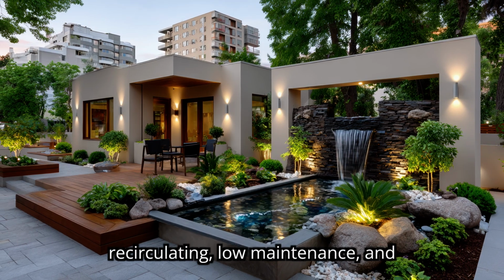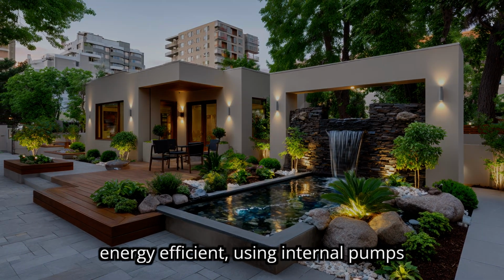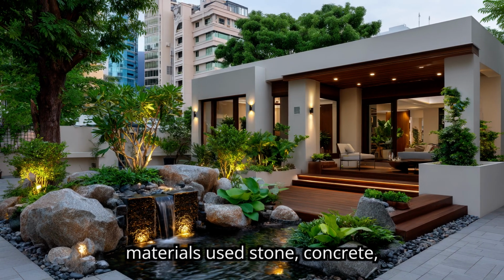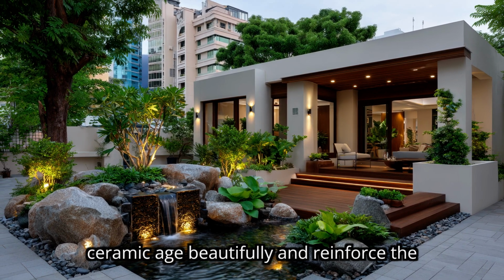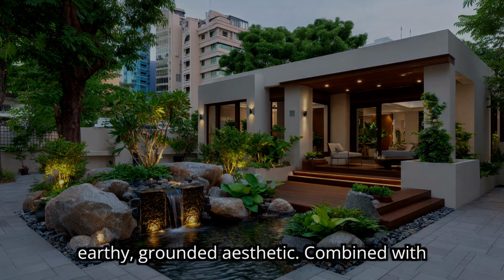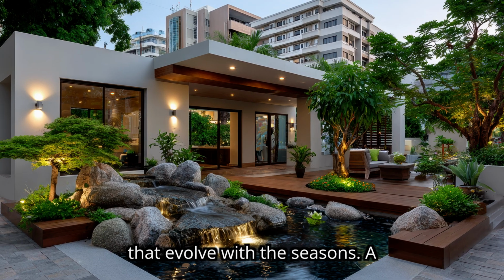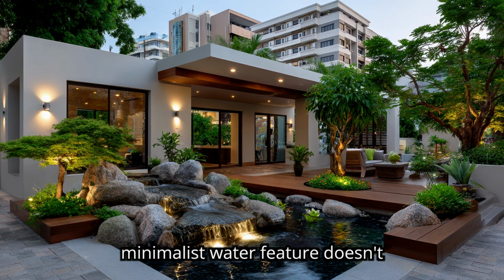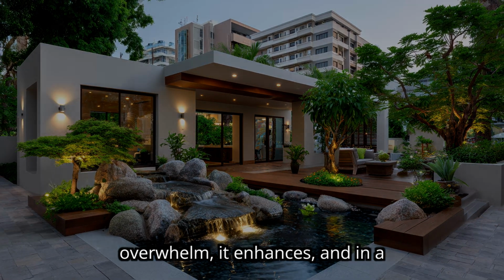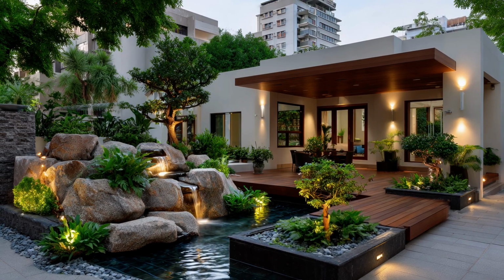Most are recirculating, low maintenance, and energy efficient, using internal pumps that require little space and upkeep. The materials used, stone, concrete, ceramic, age beautifully and reinforce the earthy, grounded aesthetic. Combined with planting, they become living installations that evolve with the seasons. A minimalist water feature doesn't overwhelm, it enhances. And in a small backyard, that enhancement goes a long way.